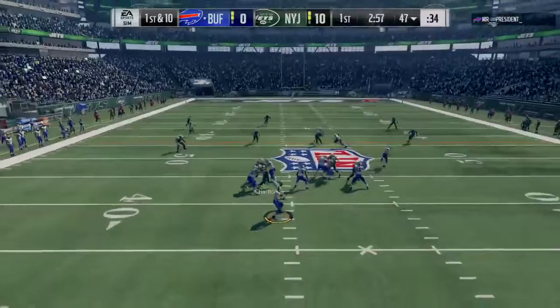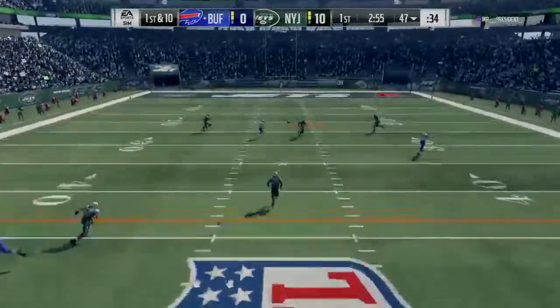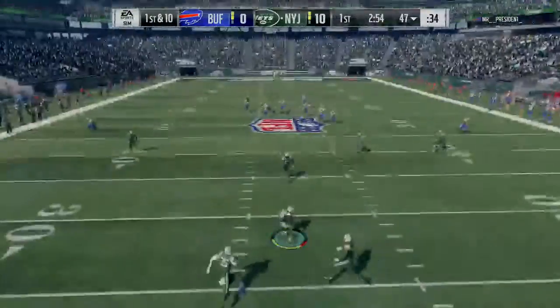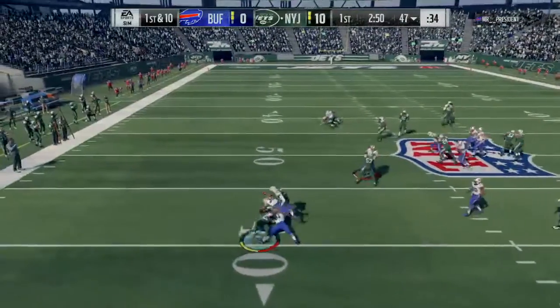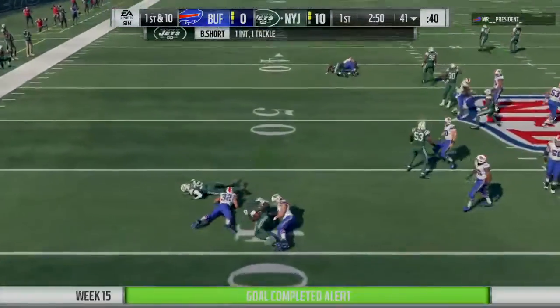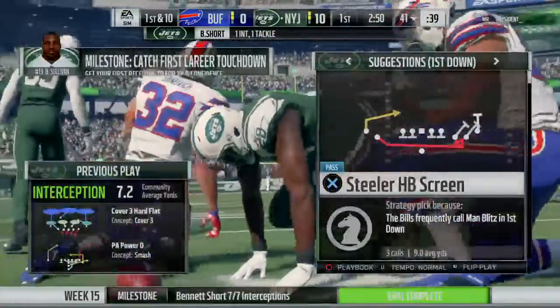They go play action here on first down. He's going to launch this thing. He rifles one that's intercepted. Picked off at the 28. And he's able to get it back to the 41-yard line.